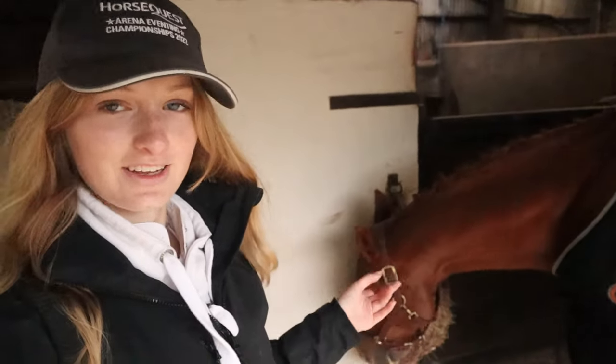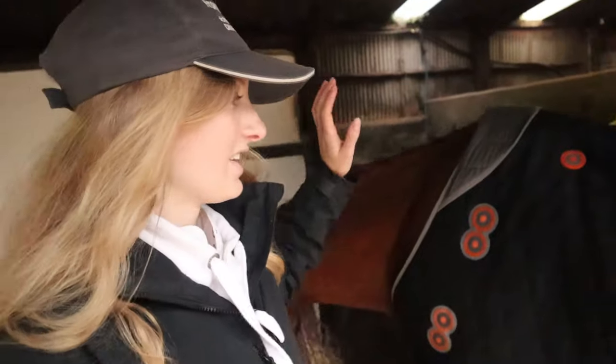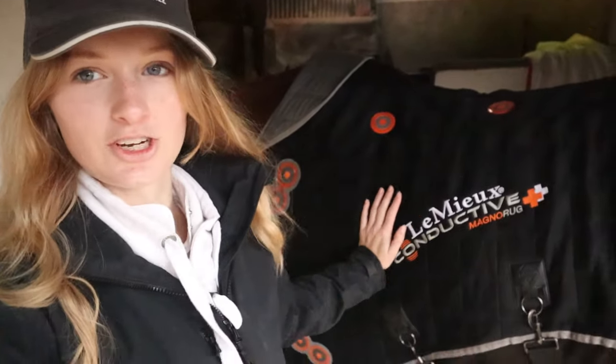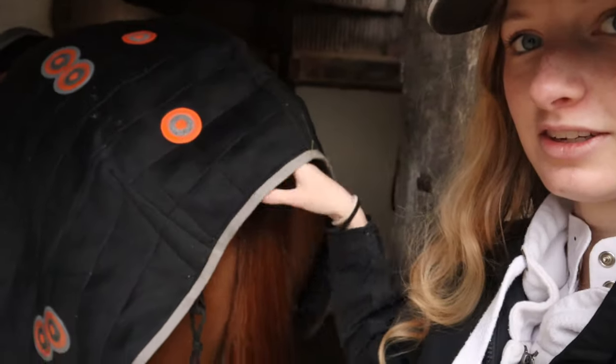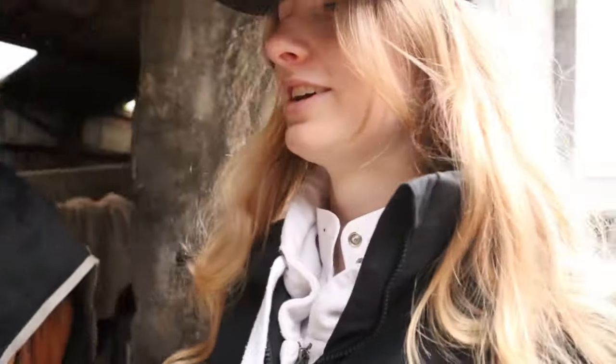Now, Buck's here, he's having his haynet. He's got his magnet rug on, which I think helps blood flow. I don't know, it's doing whatever it's meant to do. He always likes it. It's all plaited up. So, oh, and I need to start his tail. Honestly, Buck's tail is so annoying. It's like the thinnest tail ever. Try and show you. So I think I'm just going to have to brush it and ignore how the top looks because I don't want to pull it or trim it because it's so thin at the top. So we're just going to ignore it.